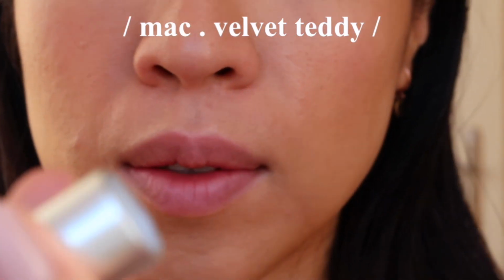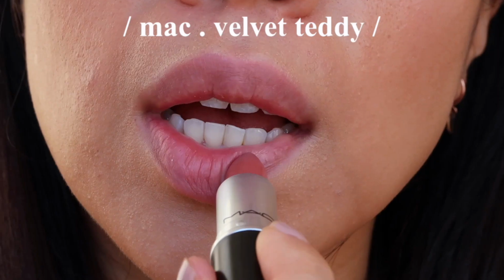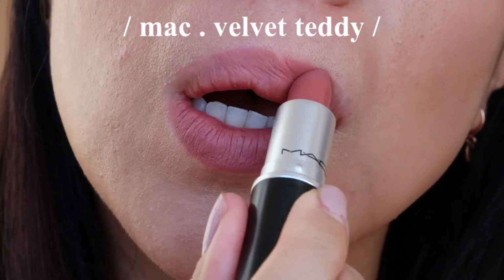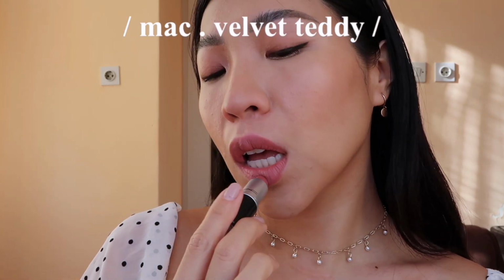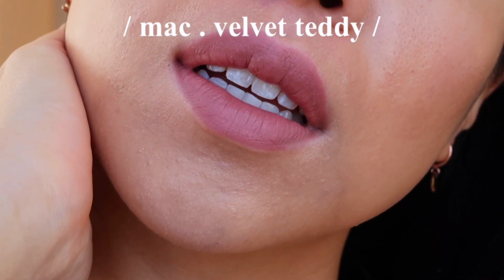First, I'm going to show you 4 MAC matte lipsticks. Probably most of the lip products that I own now are matte, because that's what I've been into these past 2 years. This shade I'm wearing is the famous Velvet Teddy. It's a very lovely soft pink nude with a little bit of coral undertone. It's a perfect daily MLBB color.